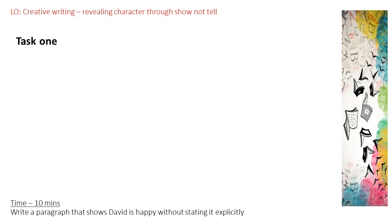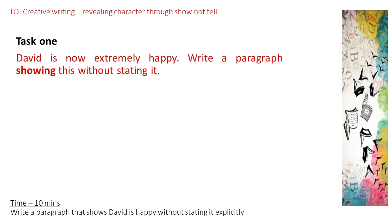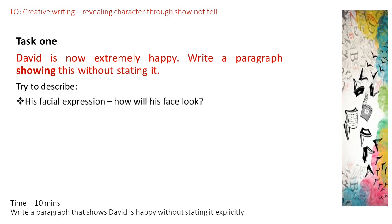So now for your first task. David is now extremely happy. Write a paragraph showing this without stating it. Try to describe his facial expression. How will his face look if he's very happy?